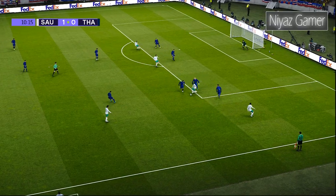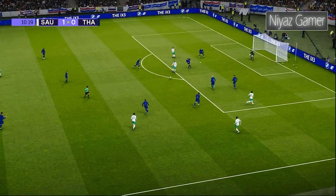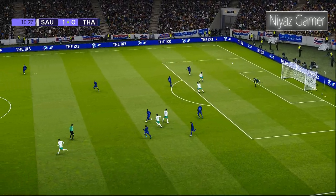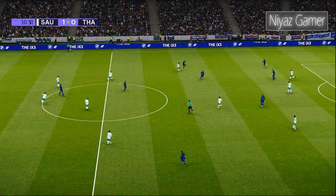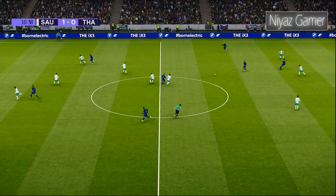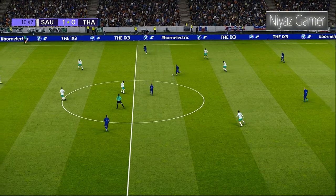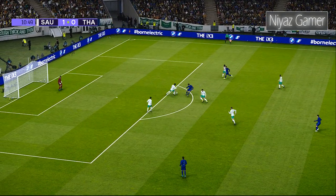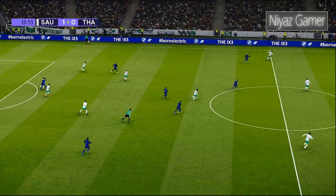Saudi Arabia looking to pass their way through. Another pass, just... Shot a goal! Oh, terrific! Perfect save from the keeper. Well, you can't ask for much more than that. A difficult moment he simply had to deal with. Sends it forward. Oh, Red, nice interception. That's going to go a long way.